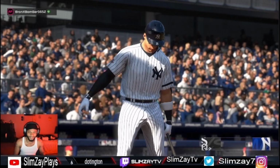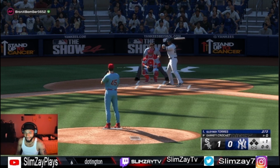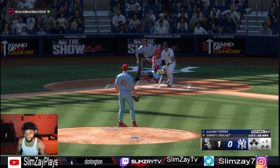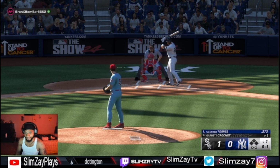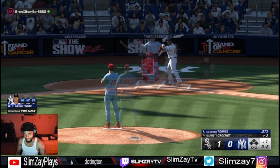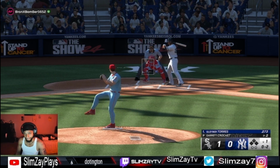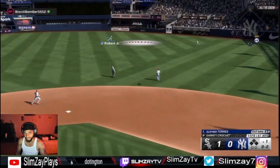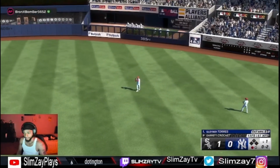Back here, the second baseman, Gleyber Torres. And a pitch. Swing and a foul straight back. The lefty fires. Chases in the dirt. Slider there. Out towards right center field. Robert moves under it. And there's one down.